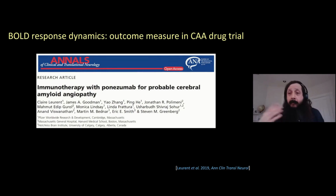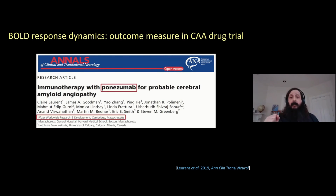Since then, our results were replicated by several groups, and because this measure was so robust, BOLD response dynamics were used as an outcome measure in a drug trial for a CAA treatment developed by our neighbors at Pfizer. And so we provided several sites involved in the trial with our flashing checkerboard stimulus and some basic fMRI analysis tools. And indeed, we saw that the treatment did result in a measurable change in the hemodynamic response. This shows us how standard fMRI experiments, rather than being used to measure neuronal function, can be used to investigate abnormal vascular physiology.